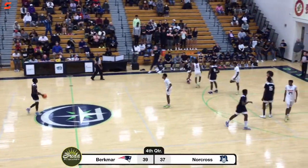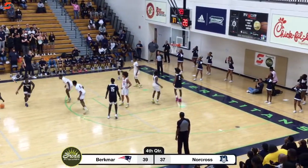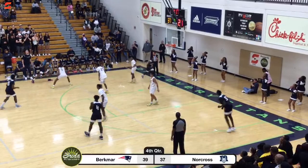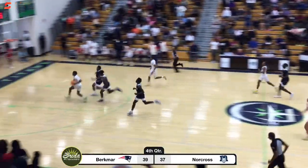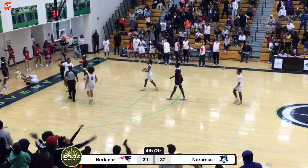Norcross scrapping, fighting, clawing. They're down 2. They got a chance to tie or take the lead. Bond, the Pernone, 80 seconds, fourth quarter. Rideout now really roaming on him. The crowd coming to life. Here's Johnson going baseline. Johnson knocked away out on the pass, and Hearn comes away with it to Hill. Hill flies in. He missed the dunk. And the foul was called.